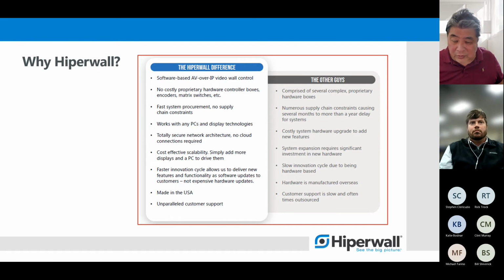So if you want a Samsung, NEC, LG, ViewSonic, whatever flavor display or DV LED or projector, go for it. We can work with all of them. If you want any particular flavor standard for PCs, Dell, HP, no problem. Go for it. We'll give you the specs and you can pick whatever the customer wants. We try to be really, really simple that way.